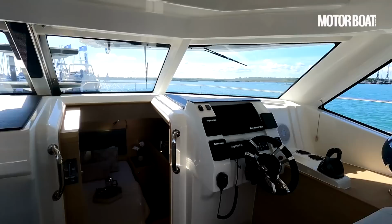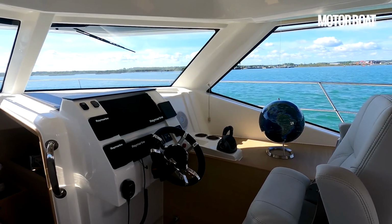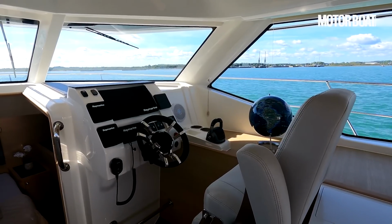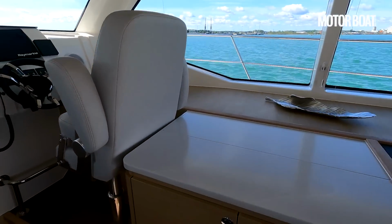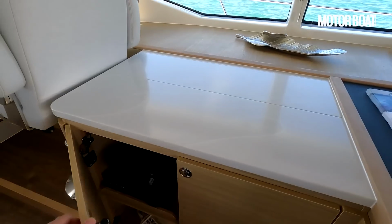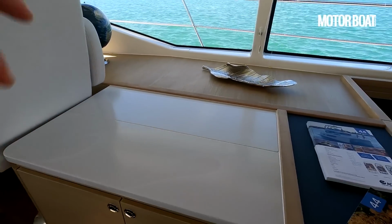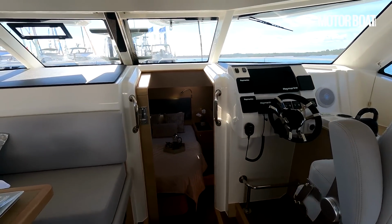Now there is an inside helm fitted to this boat. You don't have to have this. The main helm station is really up on the flybridge, but it's nice to be able to have the option of an indoor helm, particularly if you're using it in more northern European climes where you may need to stay indoors for a little bit. So more storage lockers there. I could go on for hours showing you all these, and there is a high-low television that pops out of there. But let's go and have a look at some of the accommodation, because this is a real wow factor on this boat.